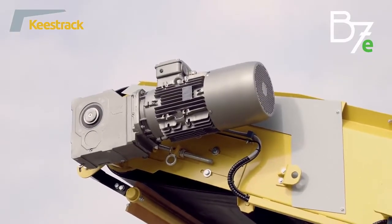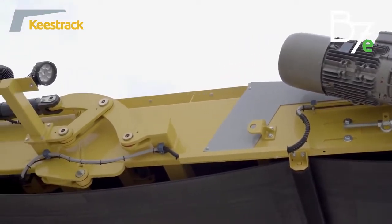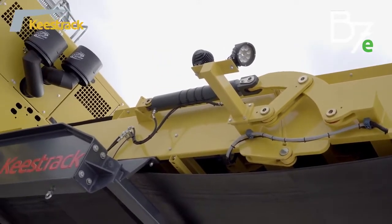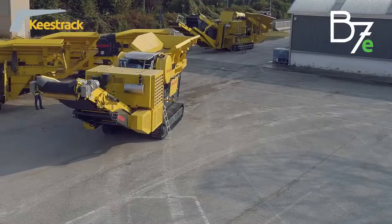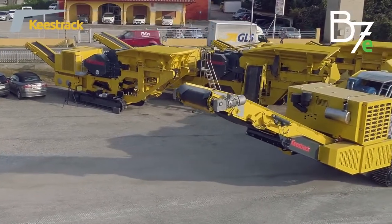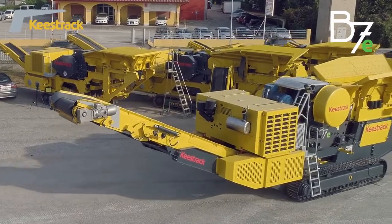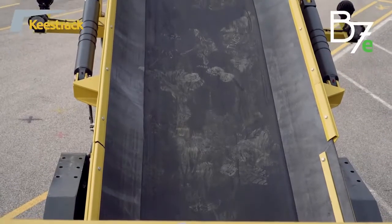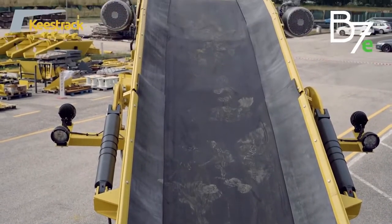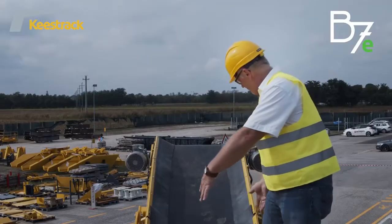The drive of the main belt conveyor is performed by 2 electric gear motors, and each of them has 11 kilowatt. The discharge height for stockpiling is 4.3 meter, so 230 tons can be stockpiled at once. To avoid spillage and falling out of rolling material, the main belt conveyor has 2 guiding chutes over the total length.